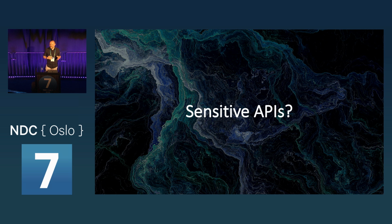So a sensitive API is exposed somewhere, and in the world of APIs, we do open APIs, OAuth, OpenID Connect, that stuff. So you really need to trust someone, and you need to establish that trust, and that's basically what I'm going to talk about.